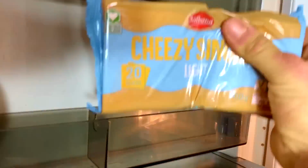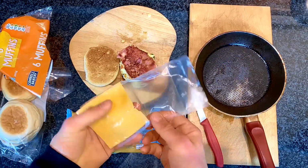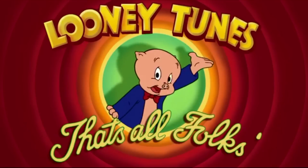And then when that comes out, it's perfect just to slot in between. You see it there? There you go. And then you just mix it all up. That's all, folks.